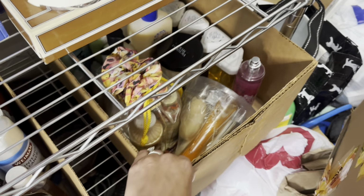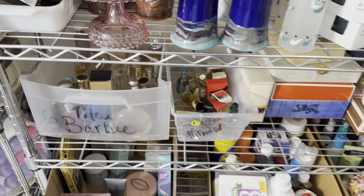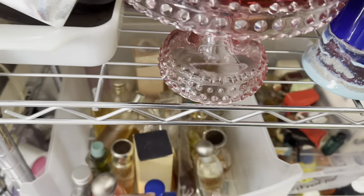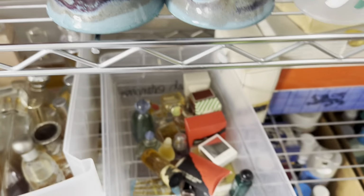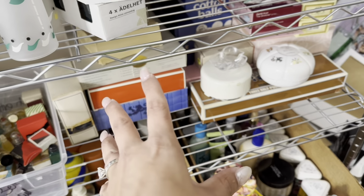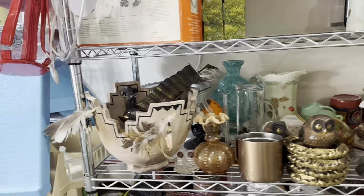And then this over here is going to be mostly like Bath and Body Works products and then hair products. And then I put all of my full-size perfumes and colognes right there. All my minis are right here. And then these are like boxed sets and then soaps. And then I still need to work my way up.